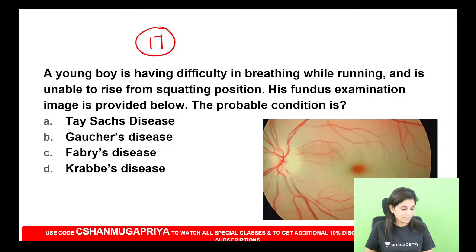So this is the first question. The image was not given, only the history. Okay, so probably cherry red spot was given, right? So if it's cherry red spot, what is the diagnosis? You got stuck like that, which means you have prepared well, Srizana. Don't worry, you will get a good rank.